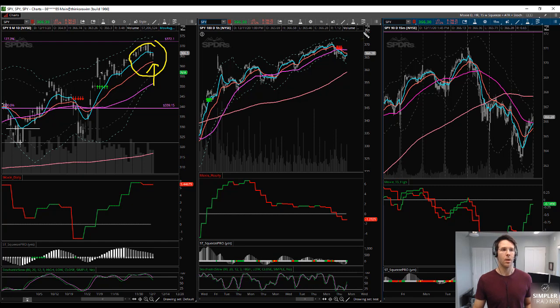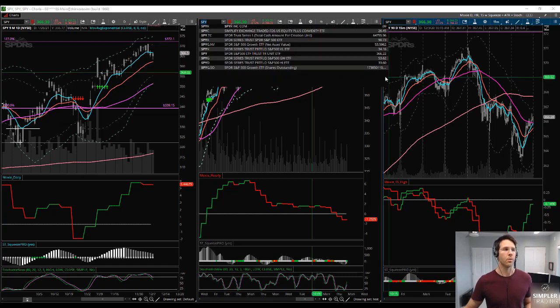Now we'll have to see what comes further. This first move down is usually pretty easy. The bounce after that is also fairly easy. It's kind of a question of what happens after the bounce. Do we run into resistance? Are we going to run into the underside of the hourly 50? Do we run up here, double top, and roll back over? These are the things that we're going to have to kind of watch as time goes on.